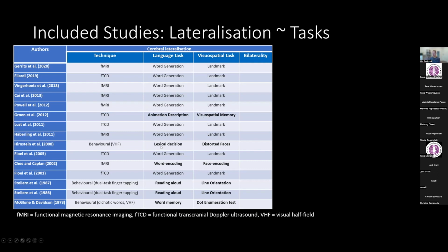I've got the lexical decision task, word, non-word judgments. This is Marco's work, and distorted faces, whether or not the face is a regular face or it's got some sort of blur applied to it. Chi and Kaplan had a word encoding, so they had to see words on a screen and decide whether it was a living or non-living object. And the face encoding, again, just looking at faces and deciding whether or not they were happy or sad.